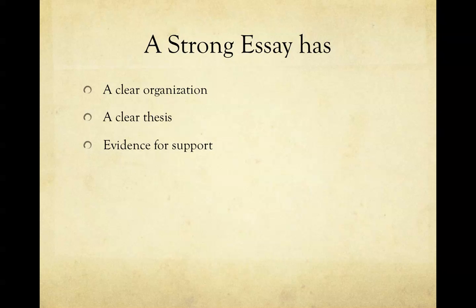Get going and just stay the course. That often involves a clear thesis. What am I going to say? How am I going to support it? That typically is your thesis. What are we talking about? How are we going to get to a conclusion? In that essay, you're going to want to bring in some evidence to support your position or evidence to support your analysis. So a clear organization, a clear thesis, and evidence for support. These things all make a strong essay.